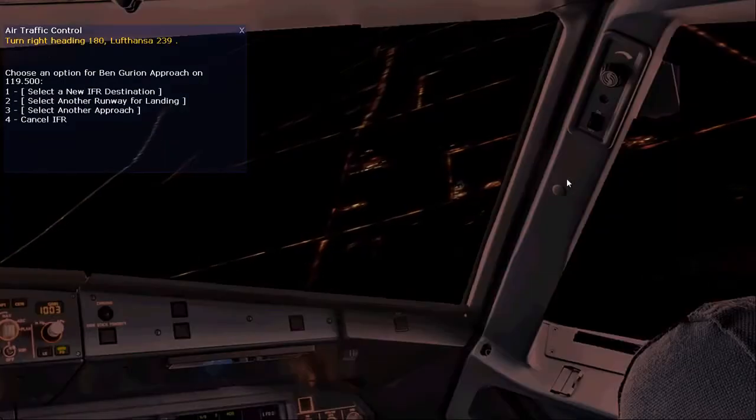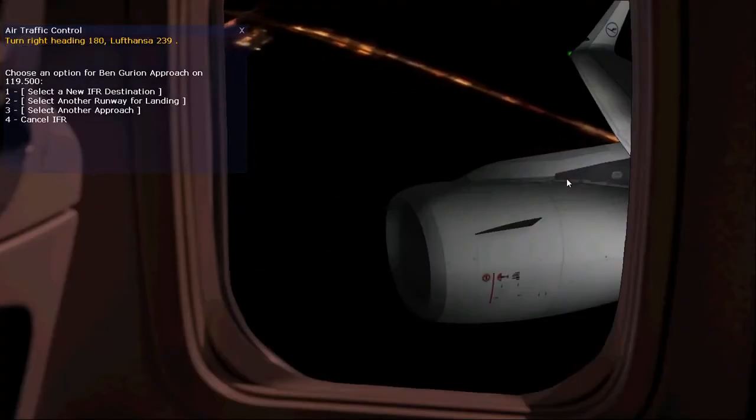Turn right heading 180. Lufthansa 239er.